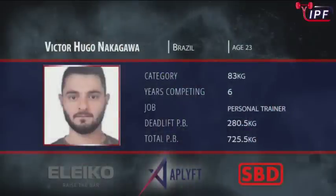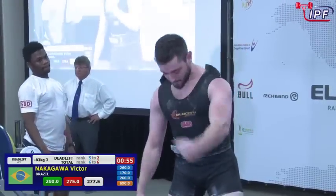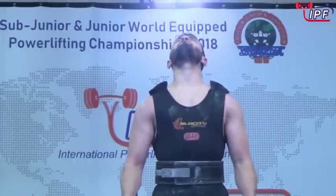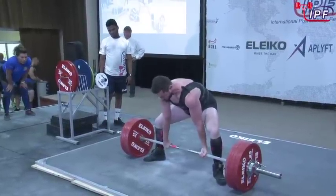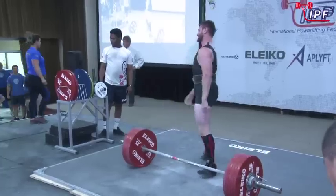That's a massive lift. And Victor Nakagawa from Brazil, 277.5. And just couldn't quite hang on to it on his second. He's trying to fight for the medals in deadlift with this lift. So if he lifts it, we're gonna wait. He might just sneak in there. And this will temporarily put him into second position, I think. Yeah. He's got it moving. It's just a little bit too much there.